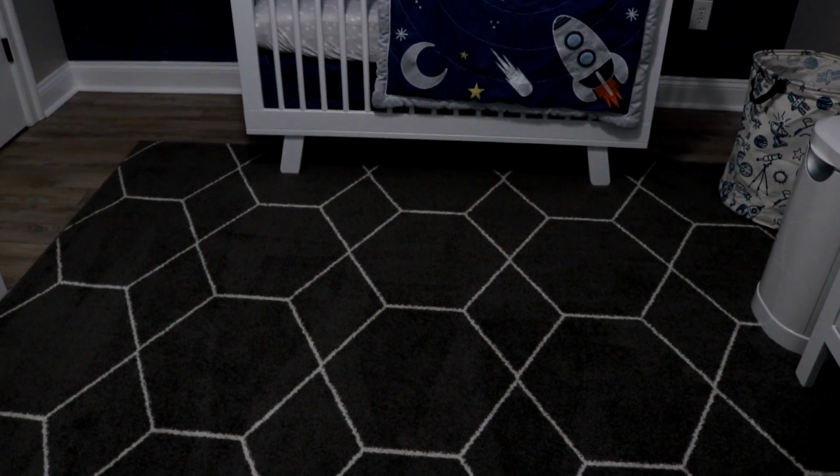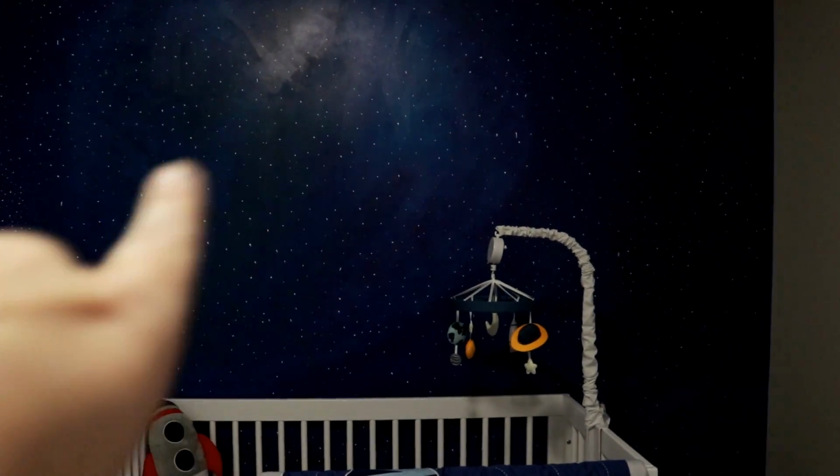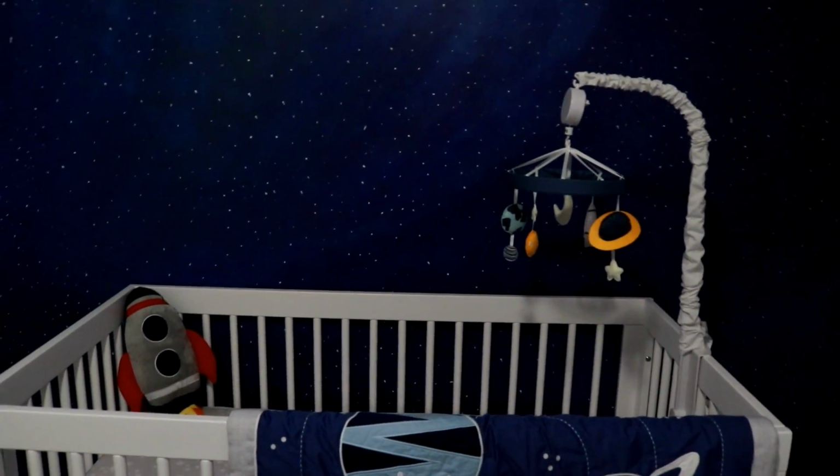We did want to bring the hardwood or the laminate flooring in here, but I did want a big, massive rug for tummy time and for playing and something that was a little bit more cushiony. As you guys saw, I struggled with the wallpaper and mural thing, but I think it ended up turning out really nice. I really like it. I think it complements the room well. I think he's really going to enjoy it. I am going to be putting his name above his crib after he's born.